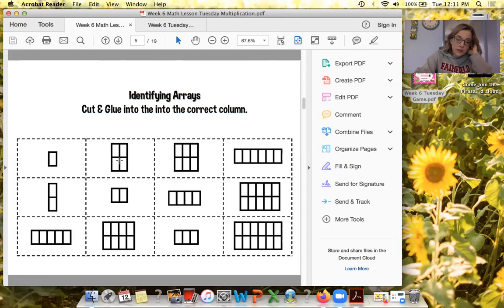All right. Let's take a look at this one. This one reminds me of a window pane. I see that it has 2 rows and it has 2 columns. 2 times 2 is 4. I'm multiplying 2 by 2. So that's going to go on the side of the chart that says multiply by 2.